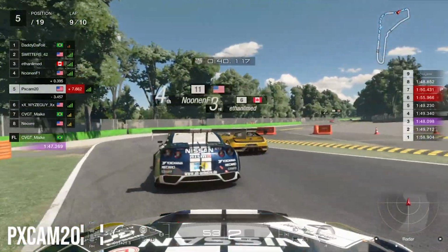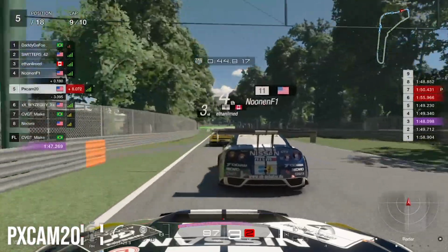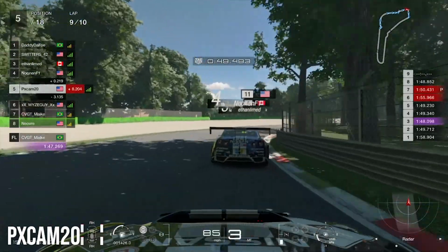The Nissan backs out a little bit. That's going to allow us to catch up to him. We take a look onto the inside, but the 4th place car covers it again. And we got to fall back into the line as we come into Lesmo 1 again.